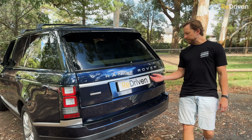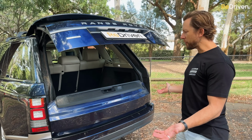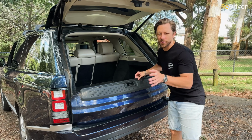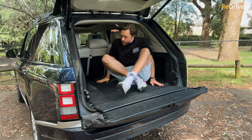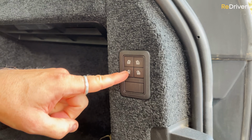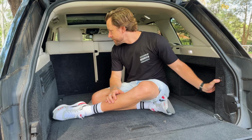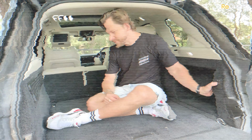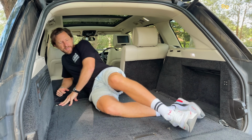Now, as far as practicality in the boot goes, I do love that this is the classic Range Rover split tailgate. The only issue is this one, that's supposed to go automatically, but it's not at the moment. These things happen. But then once you're in the back, the room and space is massive. But then if this isn't enough space for you, put the seats down via the button. This takes a while, hang on a sec. Cal, just fast forward this bit. But then you end up with a very luxurious van.